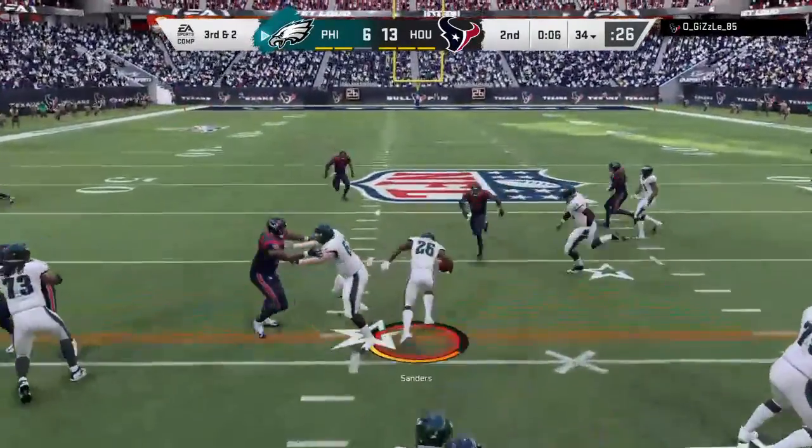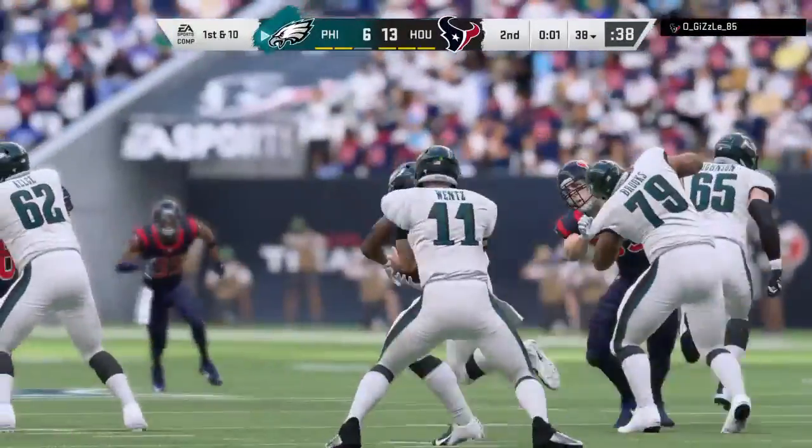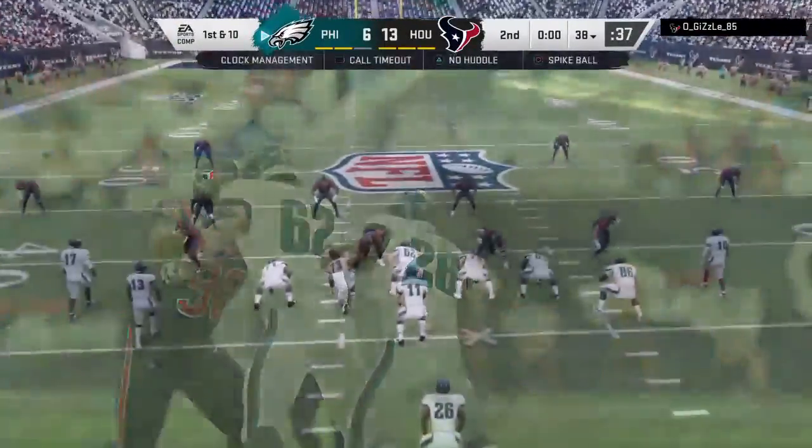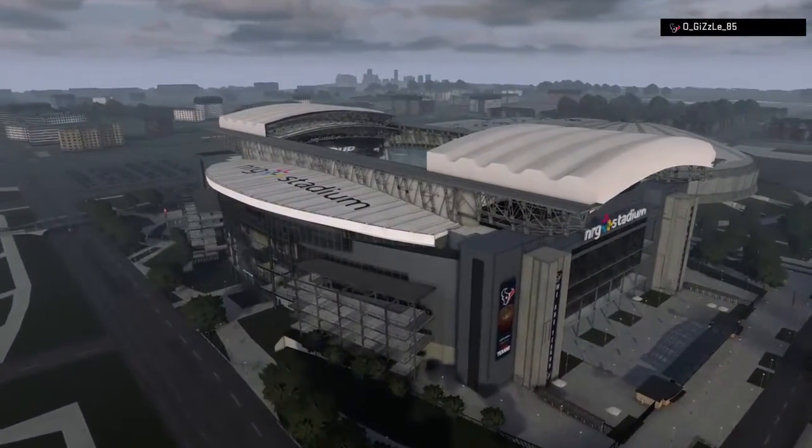Once again, they'll keep it on the ground. And he's going to have a first down, but not sure it'll matter as the clock will continue to run. So here's a 1st and 10 at the 38. So 2 quarters down, 2 remain.